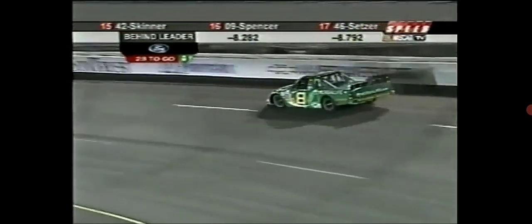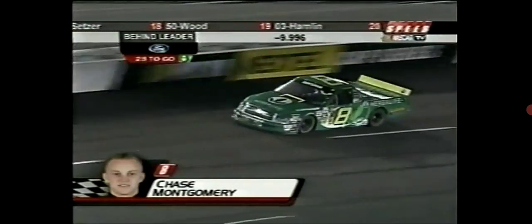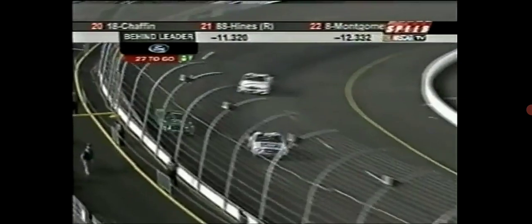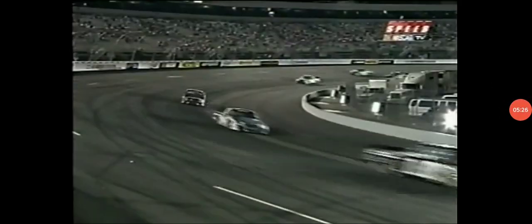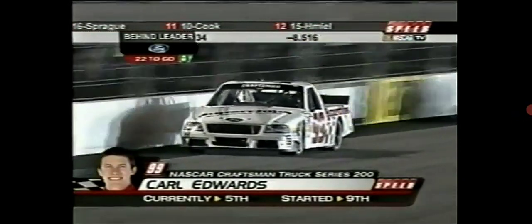And problems with Chase Montgomery as he brushes the wall and starts to slow the number 8 Dodge down on the track. No caution flag yet. I'm sure Ted Musgrave would love for the road to be so much... See him on the outside of the racetrack, just lost the front end. Didn't ever hit the wall. Yeah, he realized, hey, I'm in trouble now. I need to slow down, and I still hit the wall. As slow as he got right there. Test here in the 99 Cup car last week, so that probably gave him a little bit more seat time in that 99 truck.